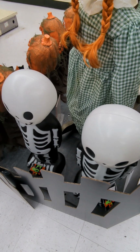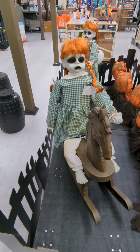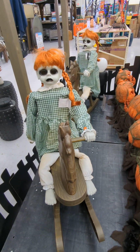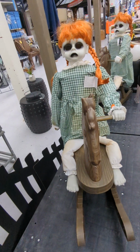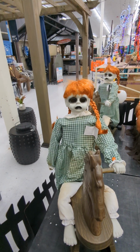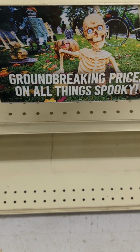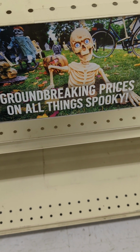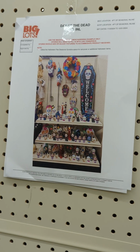Got a couple blow molds. Well, the rocking horse doll children thingies don't have batteries in them, but I'm guessing they rock, eyes possibly light up or somehow glow, and just be creepy in general. I love it. Apparently those skeleton groundbreakers are the big thing this year. Looks like they've got a much smaller version from Big Lots. And again, you can see what they're gonna put.